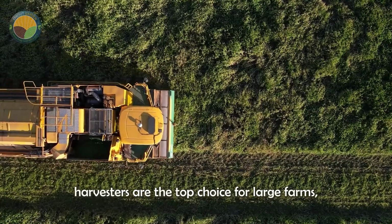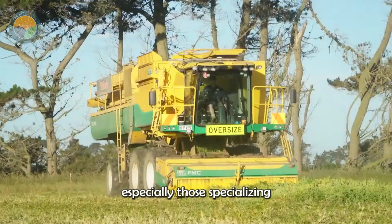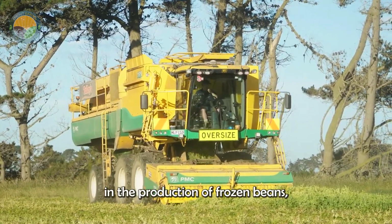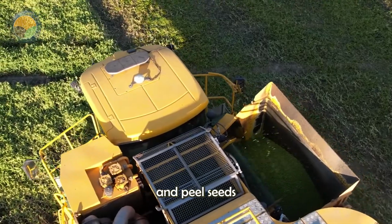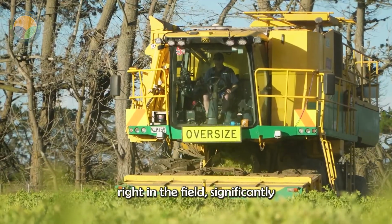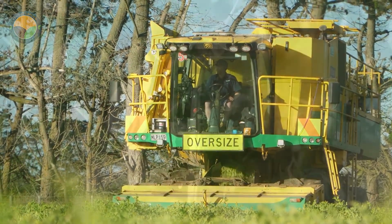Integrated grain harvesters are the top choice for large farms, especially those specializing in the production of frozen beans, thanks to the ability to harvest and peel seeds right in the field, significantly reducing post-harvest processing.